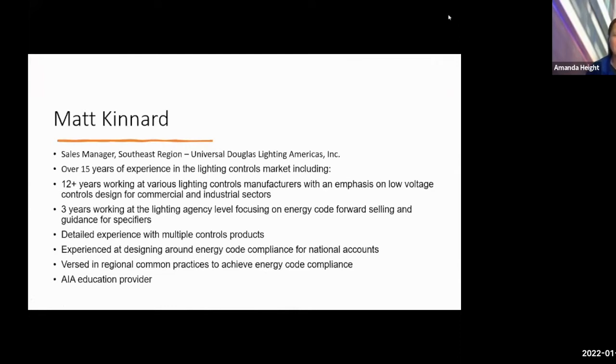Matt Kennard is the Southeast Region Sales Manager of Universal Douglas Lighting Americas. He has over 15 years of experience in the lighting controls market, with 12 years working for controls manufacturers, with an emphasis on low voltage lighting control design for commercial and industrial sectors. He has 3 years working at the lighting agency level, focusing on energy code forward selling and guidance for specifiers. He has detailed experience with multiple controls products. He's experienced designing around energy code compliance for national level accounts and is versed in common practices to achieve energy code compliance. And he's an AI education provider in his own right.